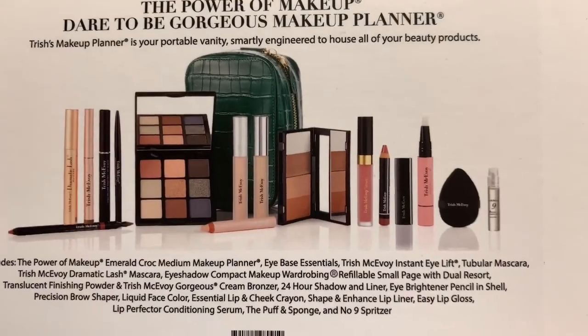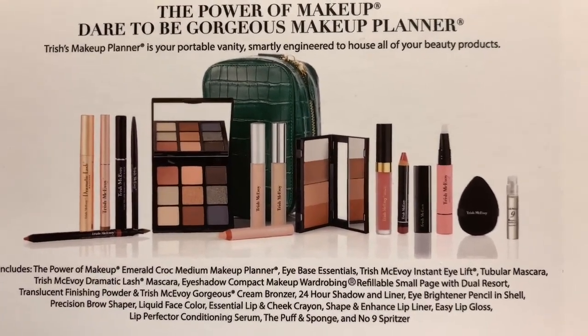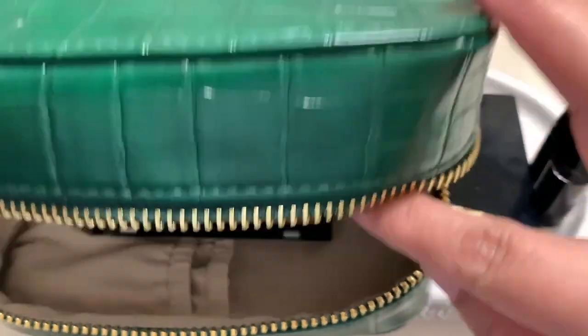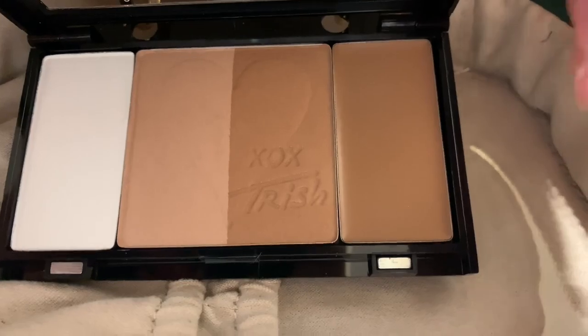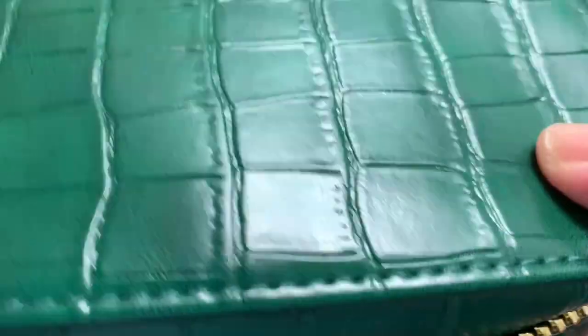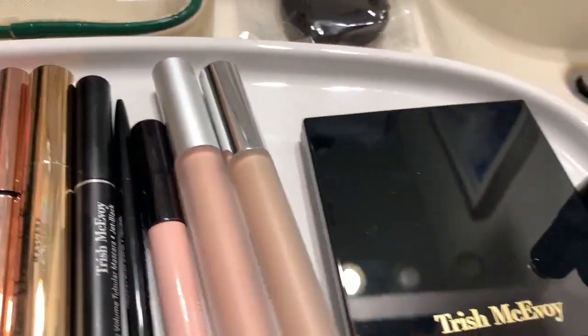I purchased the Trish McEvoy makeup planner that I shared with you in my Nordstrom haul. The young lady that sold it to me, my little beauty consultant there, said they had a makeup artist coming in. So I wanted to get another idea of how to use the colors in that makeup planner. Her makeup artist did a wonderful job explaining a lot of wonderful ways to use it. It was a really good buy.